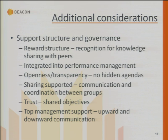top-down support, top-level support for this. If you don't have that, I have grave doubts that you will succeed. If this is organization-wide, this has to be driven from the top. If it's a division effort, it has to be driven by the top of the division. But you have to have that, and you have to have the communication in place to support it.